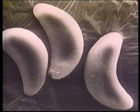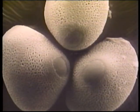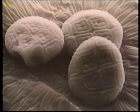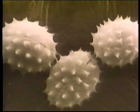These are grains of pollen from the banksia flower. Pollen grains are quite distinctive when seen through an electron microscope, and samples of pollen from the animal's fur or whiskers can give an accurate assessment of which flowers they prefer.